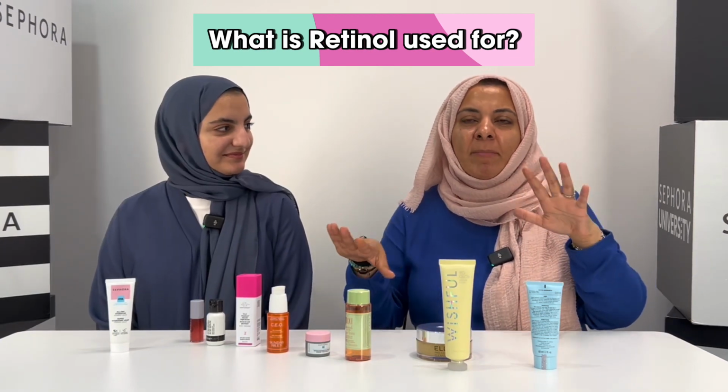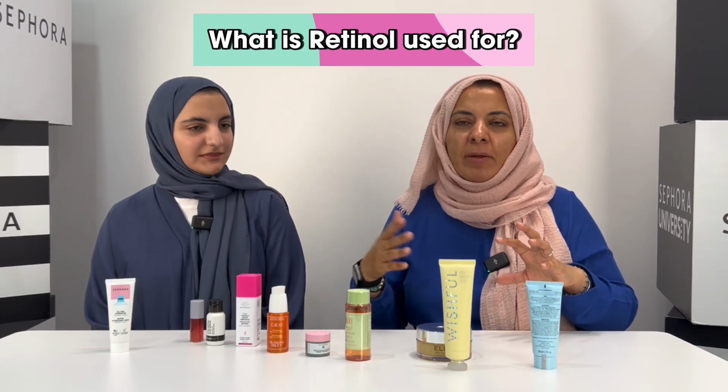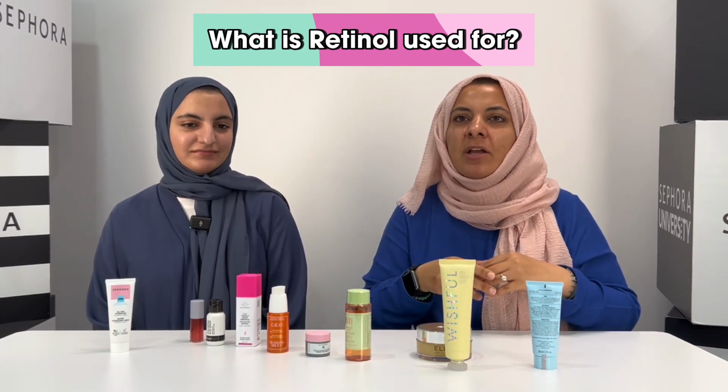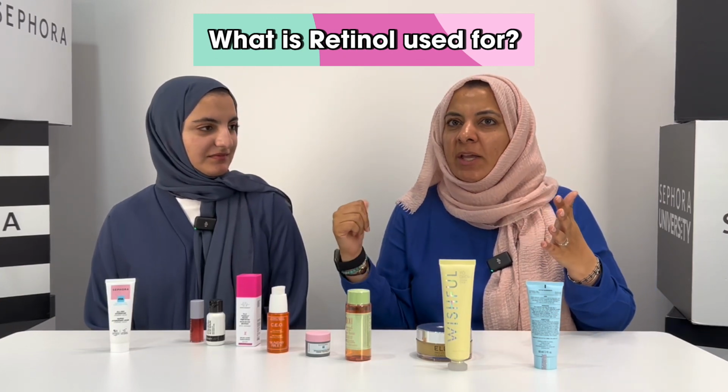A common mistake people make with retinols is that they invest in a retinol and then they start using it every single night. But most people's skin can't tolerate it every single night. So you have to start like twice a week and then three times a week. But I think she and I, we can tolerate it every night.